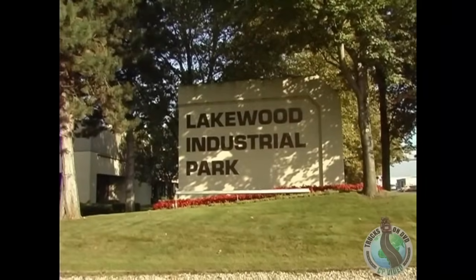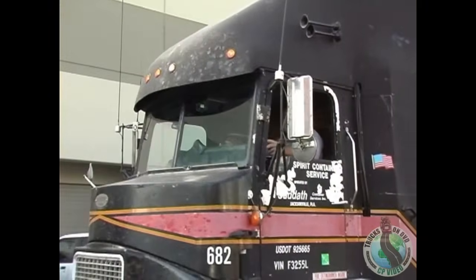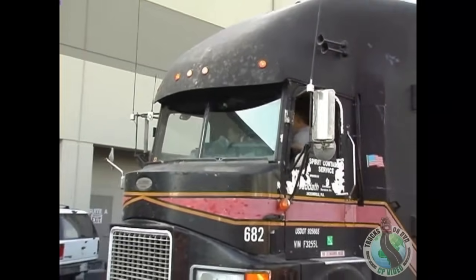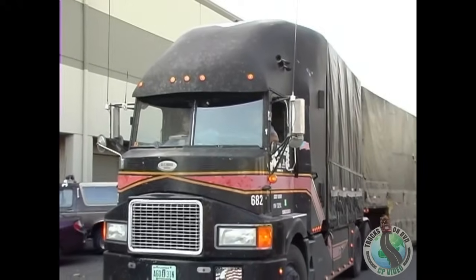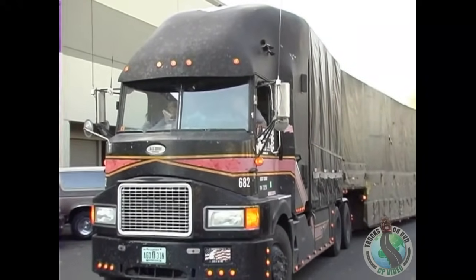Dave and Irene Hiscox have a very special relationship with their truck, a relationship that's been going on for almost 30 years. After all, it not only provides them with an income, it gives them the motivation to keep on trucking.